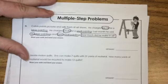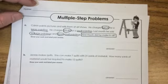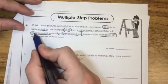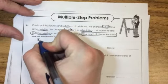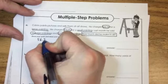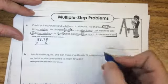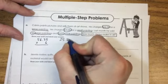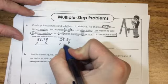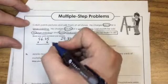So I've circled my numbers, I've underlined important words, and now I need to work this problem out. So he sold 6 large paintings, so that's 6 groups of $56.25. So I'm going to do $56.25 times 6. In 3 small paintings, that's 3 groups of $25.80. So I'm going to do $25.80 times 3. I'm going to go ahead and work those out first.